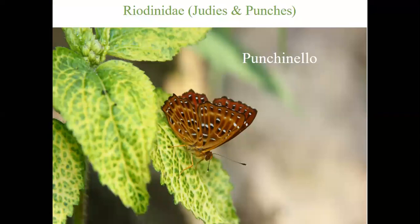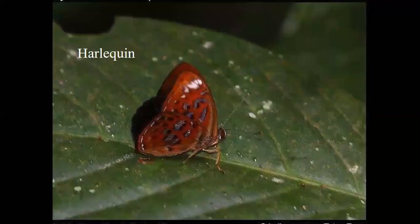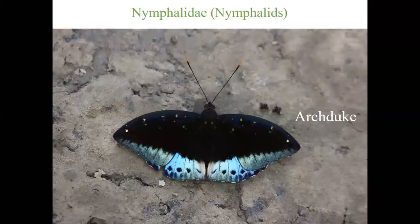Judies and punches. We have four species here in Mizoram. This one is punchinello. It's very common here in Mizoram. And harlequin is found only in forested areas. This one is from Dampa Tiger Reserve. And let me go to Nymphalids. This one, Archduke.